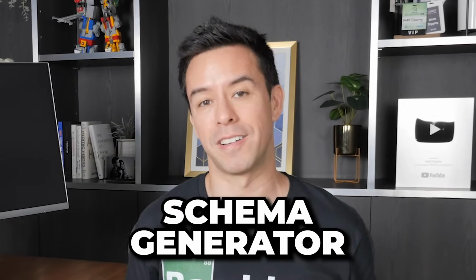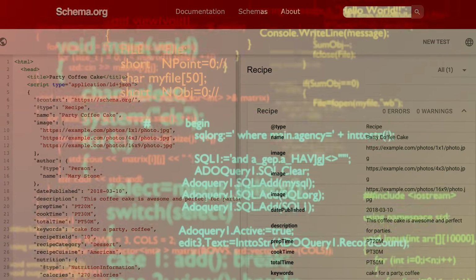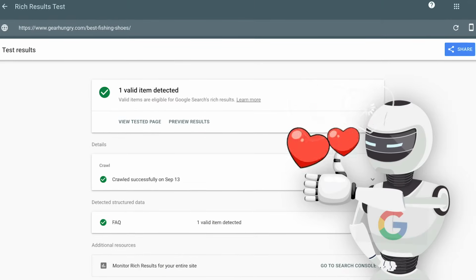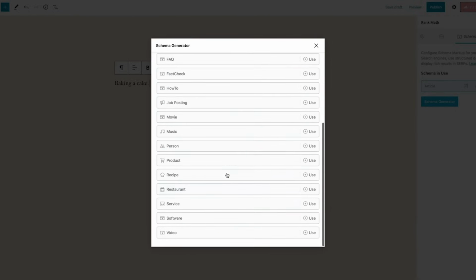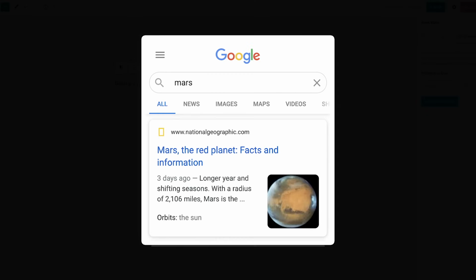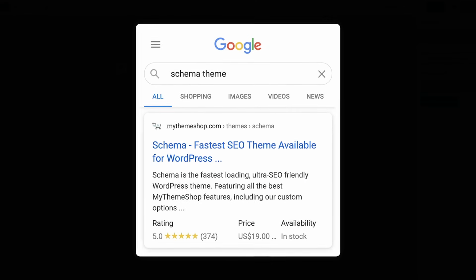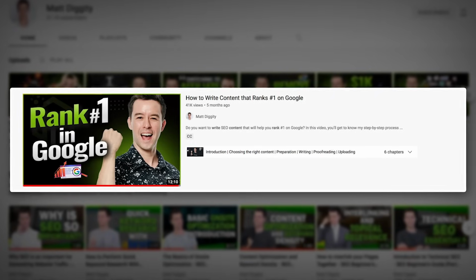For one, out of all the SEO plugins, it has the best schema generator. Schema is code that you place on your articles that tells Google exactly what your page is about so they don't have to guess. When you make life easy for Google, they make life easy for you. RankMath has an easy-to-use interface that allows you to simply click and fill out a form to generate schema for whatever type of content you like. This allows you to get rich results for your informational articles, product reviews including review stars, recipes, and events.